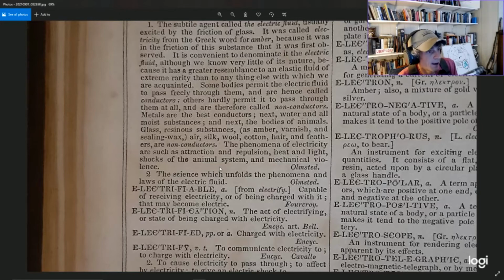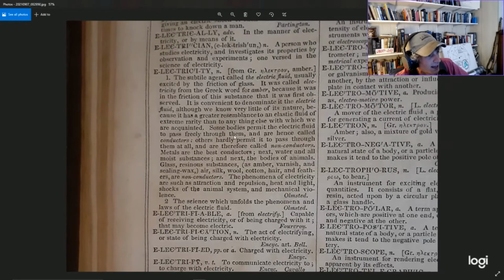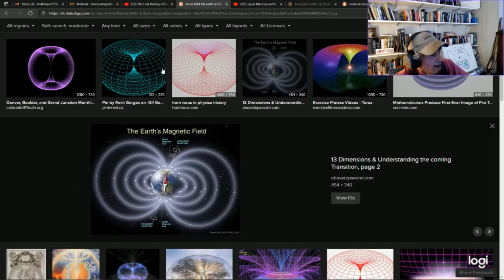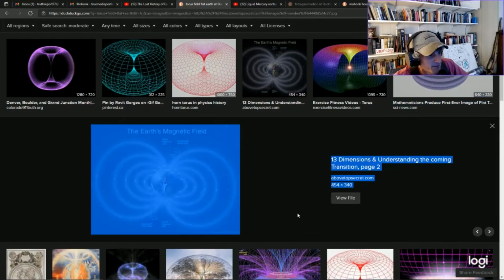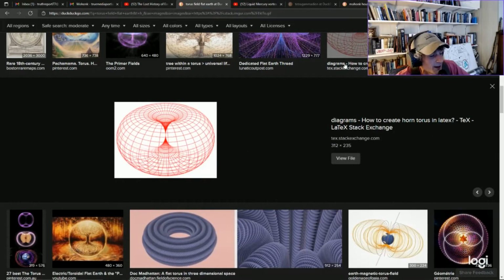The phenomena of electricity are such as attraction and repulsion. Well, what do we know attraction and repulsion to be a result of? Magnetism, right? And we're going to get to the definition of that as well. But remember, electricity is an elastic fluid, right? An elastic fluid. Kind of looks like it could take that shape. Okay. All right, hang in.